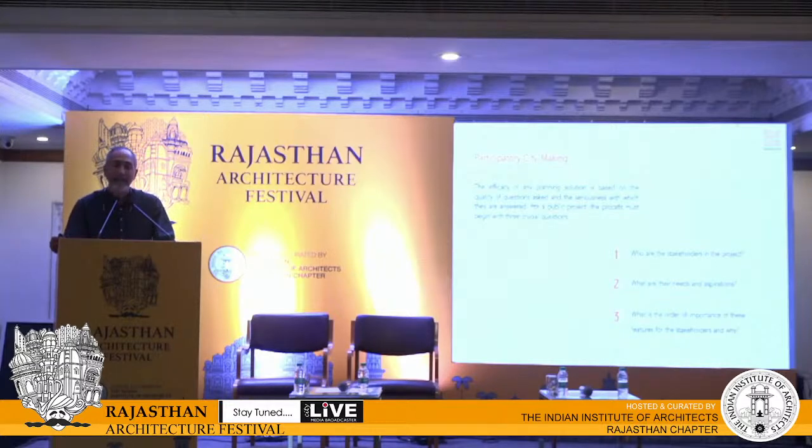What are their needs and aspirations? In Mumbai, we've got the largest chunk of land now, the eastern waterfront, 800 acres of land. And so there's a new master plan, but the consultative process of who is it for? What do the people living there and people living around really want? So there are always levels of stakeholders, but in this case, nobody has been spoken to. And that's the case in most of the projects in the city.